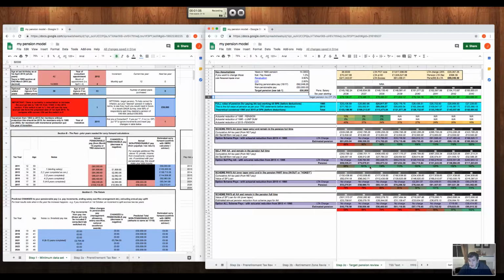So only when the estimated pension value exceeds 100% of the target value for that year do you get a green value that's greater than 100%. So you can see the profound effect, for example, of using scheme pays. The most expensive option in cash terms now is if you self-pay all your annual allowance, and you remember that by age 60 that was a significant amount. So without those added years now, that's self-paying £410,000 or £408,000.